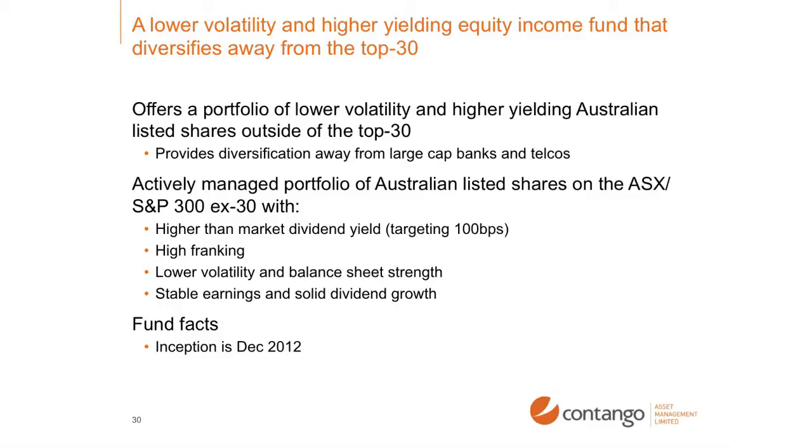So what? Just some of the characteristics of that. You'll see that this fund's been running since December 2012, so it's coming up to its three-year anniversary. Also, since its inception, it's basically tracked with a dividend yield about 100 basis points above the market. That's a grossed up yield. So grossing up for franking, it's been about 100 basis points above the ASX 300.